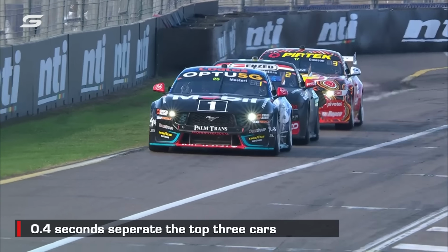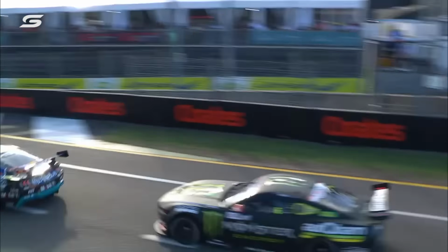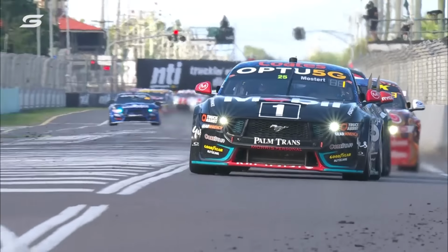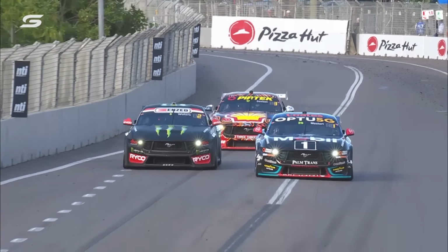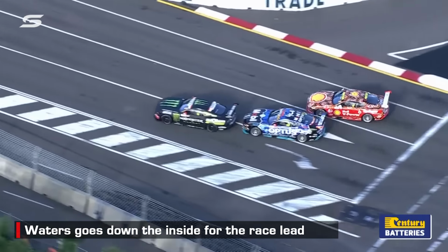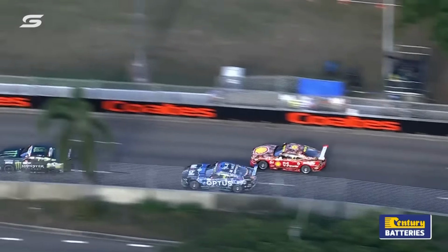This is the battle for the lead. First, second, third, Mostert, Waters, Davison. Chazzy getting to the end of the tyre line. The car tucked in behind Waters has got slightly younger tyres. Can he use them now to advantage under brakes, and does Davison go with him? Waters through. Will Davison trying to squeeze through. What an exchange.